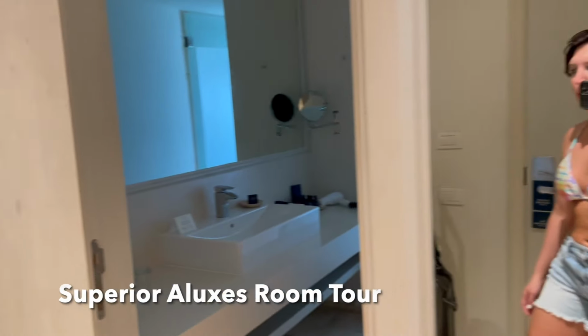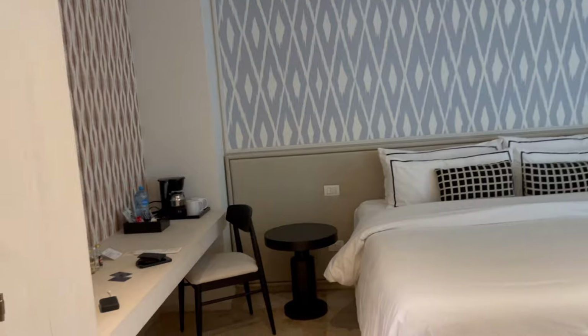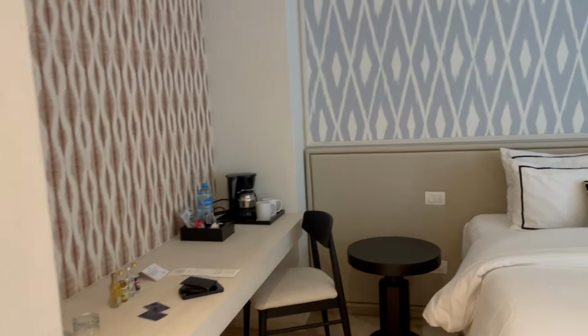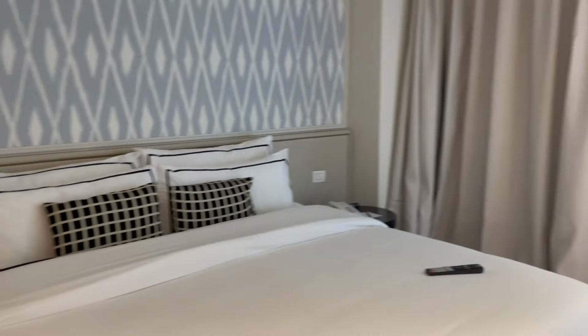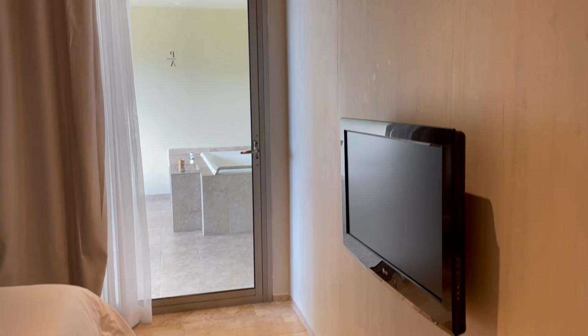We've just checked into our room at Privilege Aluxes in Isla Mujeres. We are in a Superior Aluxes room with a balcony and a whirlpool tub. You can see it's pretty small. It just kind of has the basics, nothing really fancy.